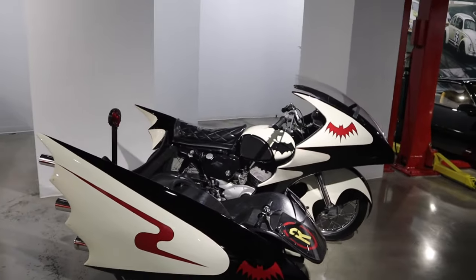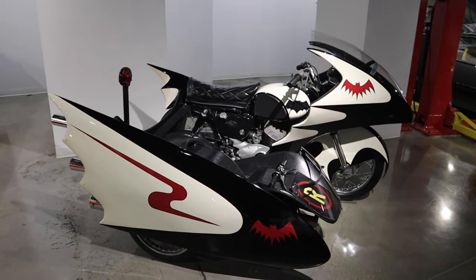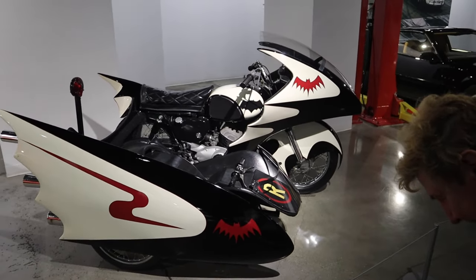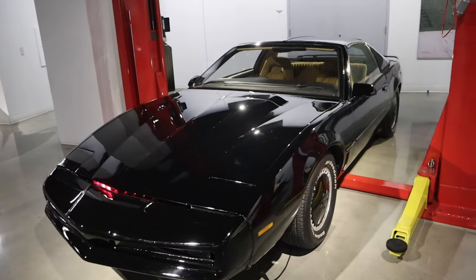This was from the show? Yeah, the TV show. Bruce Wayne, Adam West, the original guy. This is the one? The '82? Yeah, I've had some cars. The one you had? I've had some cars.